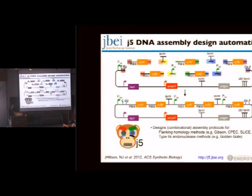And it's also one of the only tools that can do this in a combinatorial type of fashion. Oftentimes in biology, we don't know what the best design to use is, so we often want to build many, many different variants of a particular design. Maybe we have many different variants of a particular enzyme or a different promoter and so on.